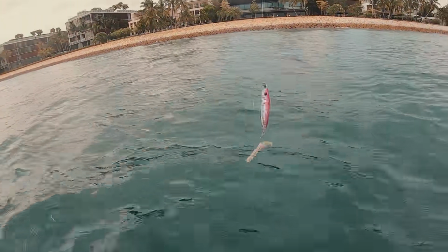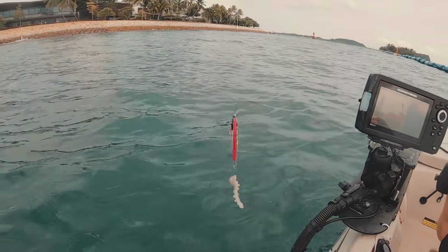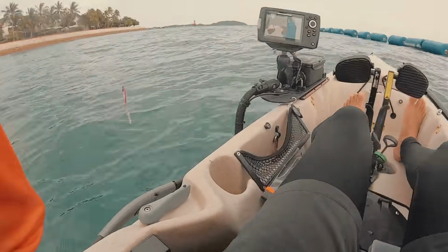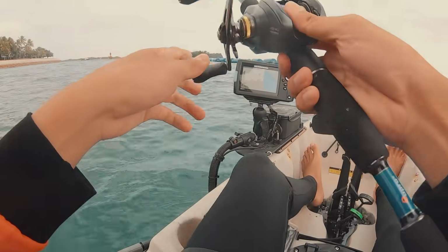You better bring it back and cook it though. It's a bit disgusting. Maybe I should just use it as bait. Oh yeah, I can use it as bait. Okay, I just drop it down like this, guys.